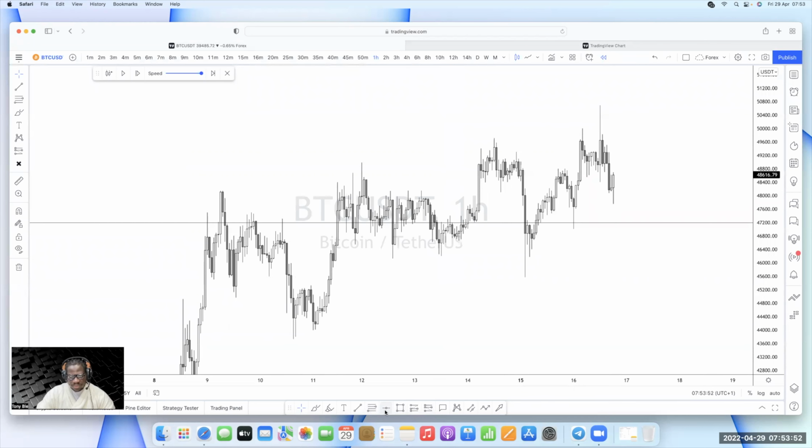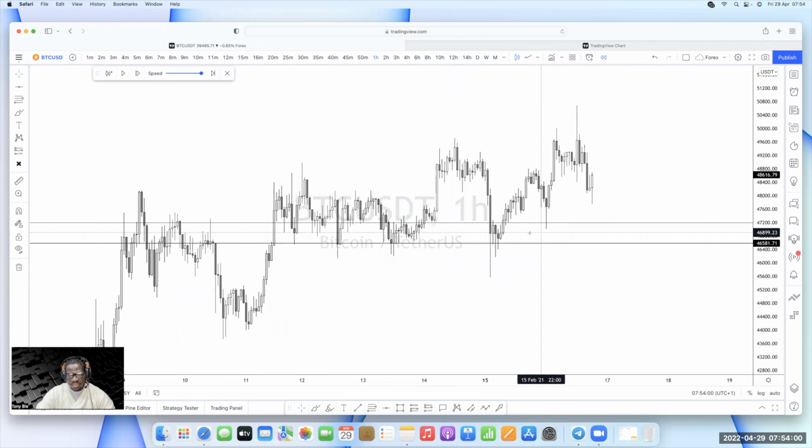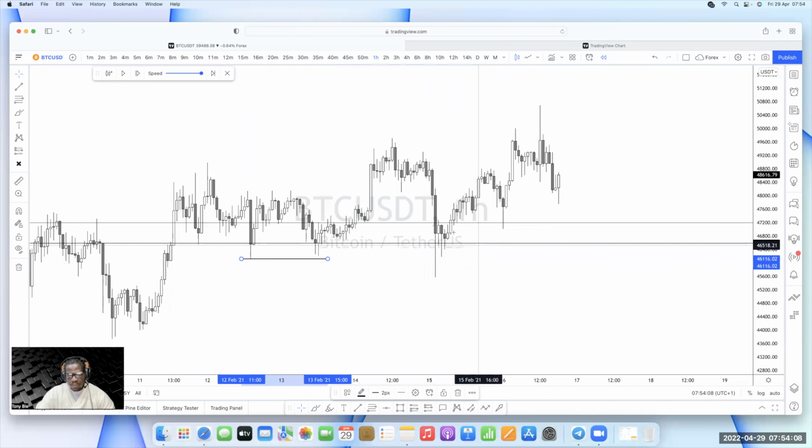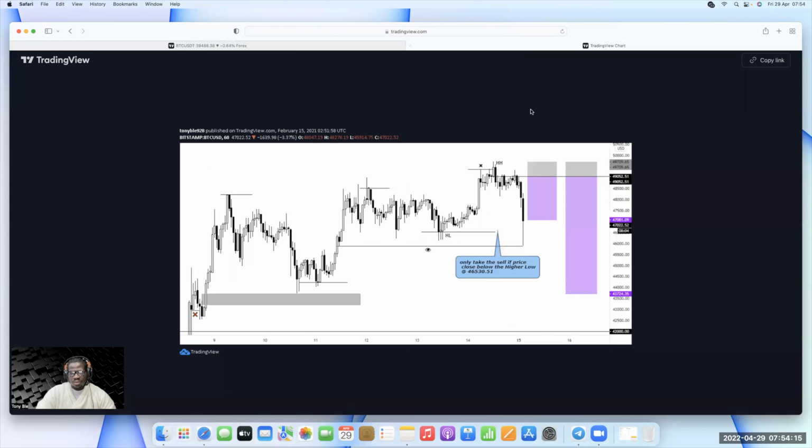So let's bring this out. This was higher high, higher low, higher high. So we had the last candle close down here. As you can see, although we had a wick down to capture this liquidity resting here, we did not have the candle body close. So the trade idea to me was not valid.